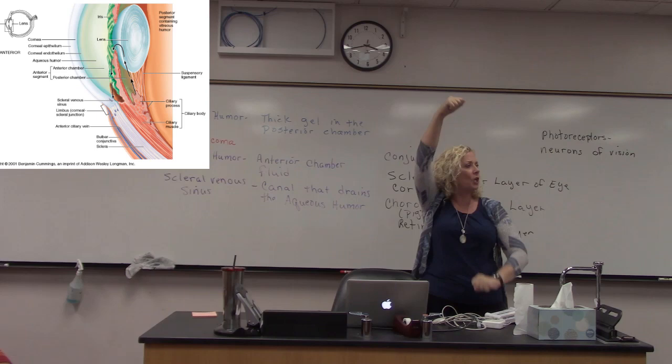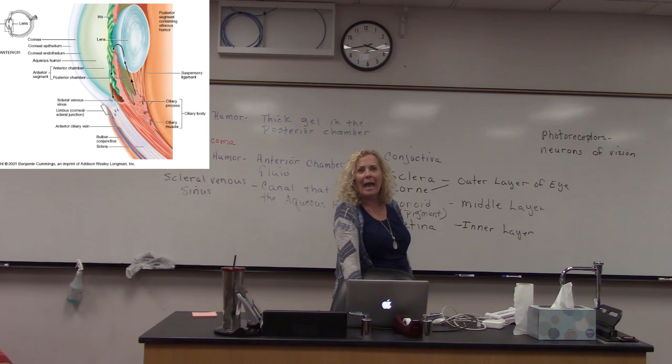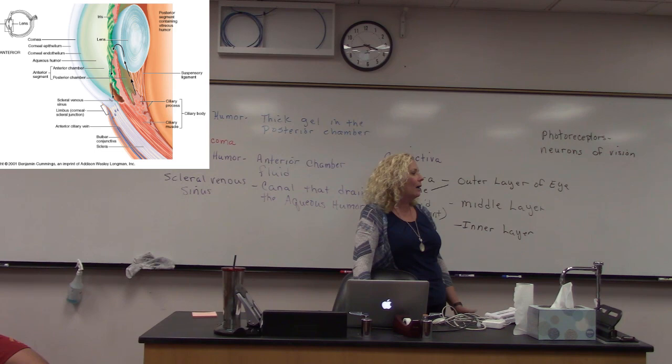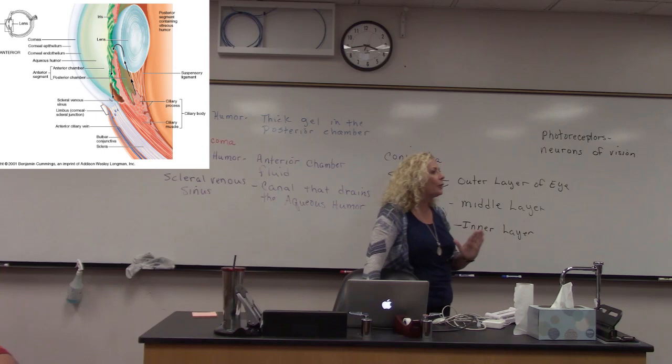And as the lens changes shape, it helps us to focus on things close up or helps us to focus on things far away. Also, notice what they've done is cut this lens in half so you can see that there are layers to the lens. So when we're first born, the lens is much smaller. There's just this single area here. And kind of like a tree, as we grow older, we get more layers on our lens. So the older you get, the more layers you get. The more layers you get, the thicker your lens becomes, and two things happen.